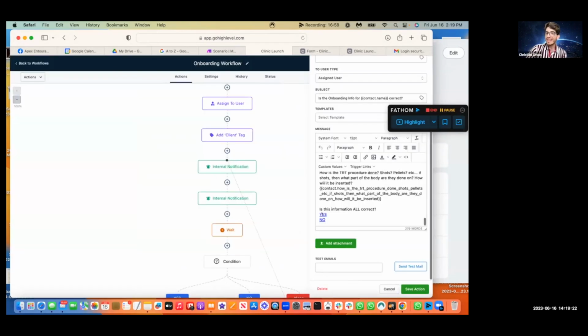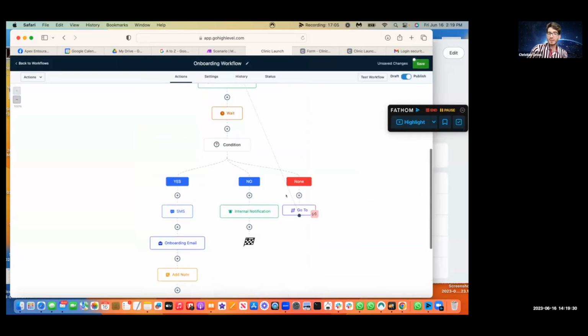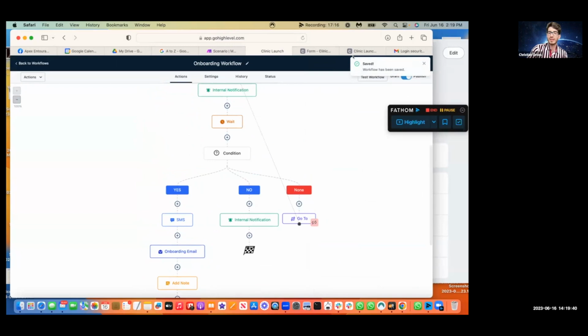So whenever you click on the yes, you're going to get an SMS and an email. Whenever you click on the yes, there's going to be a wait step. And if else, if you click on the yes, everything else is going to continue. If you click on no, it's going to prompt you to resubmit the onboarding form. That's how it's going to be.